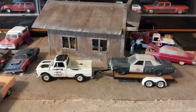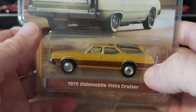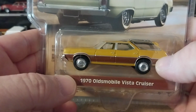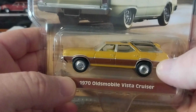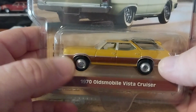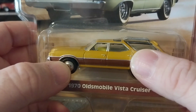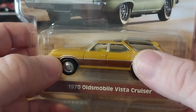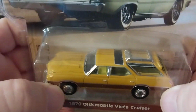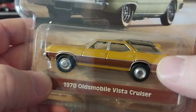I was a little disappointed with the color. I kind of had a feeling it was going to be like this shade, but when I read it, it said gold, and then I looked at the 70s Show description of theirs and it said gold. But when I looked at theirs, the gold looked more like a brown. And this gold looks more like a butterscotch color. It's a little more brownish than a taxi cab yellow, but maybe it is kind of a gold butterscotch color, but not the gold that was on the 70s Show Vista Cruiser.